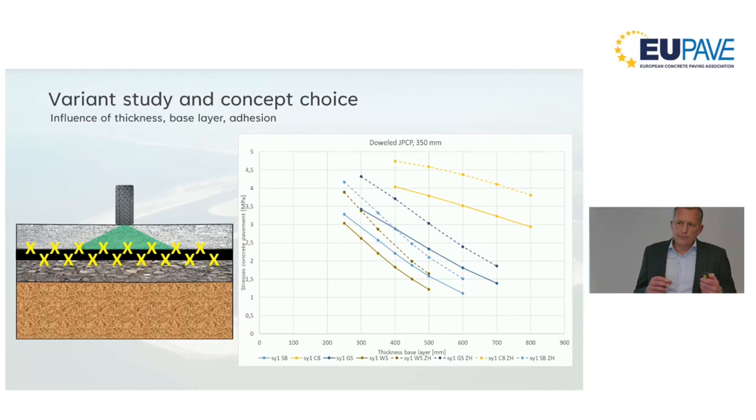Furthermore, we saw the use of an asphalt layer in between the subbase and the top layer. We looked at it also, and especially on the influence of the thickness of the base layer and the adhesion. So you see in the graph some variations between a good binding, a low transfer between the two layers, and the same layers without any bonding. And you see there is quite some difference. This, by the way, was calculated for dowelled JPCP.